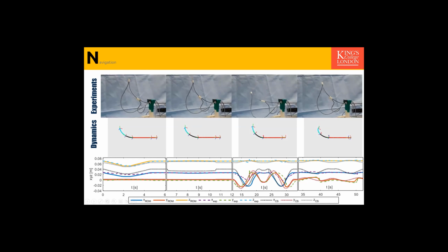So in that sense, I can say that I'm proud of this work. Other than that, we didn't consider the friction, but we considered the viscous damping, nonlinear viscous damping, and that was enough for us to capture the asymmetry in the motion of these concentric tube robots.